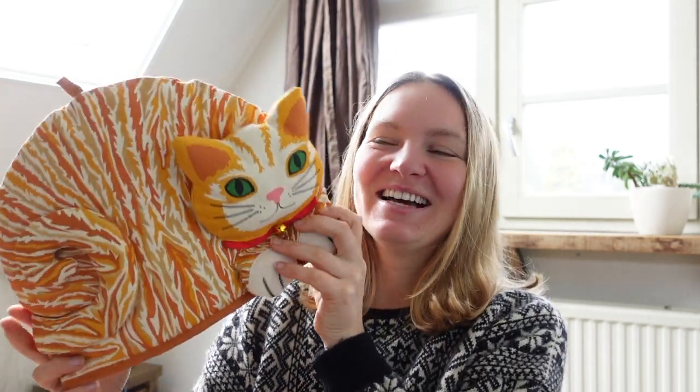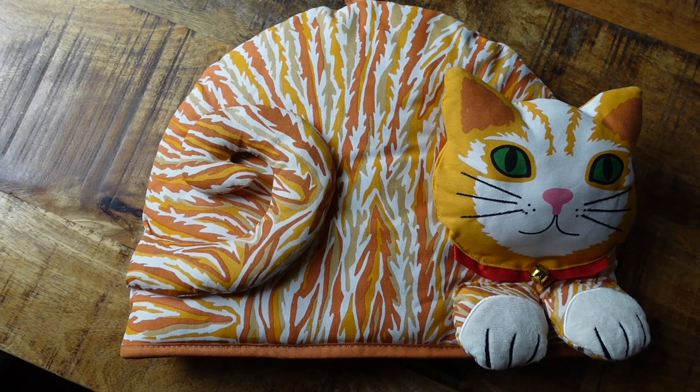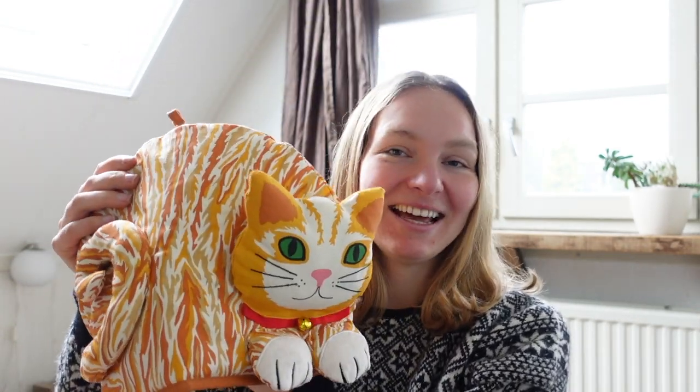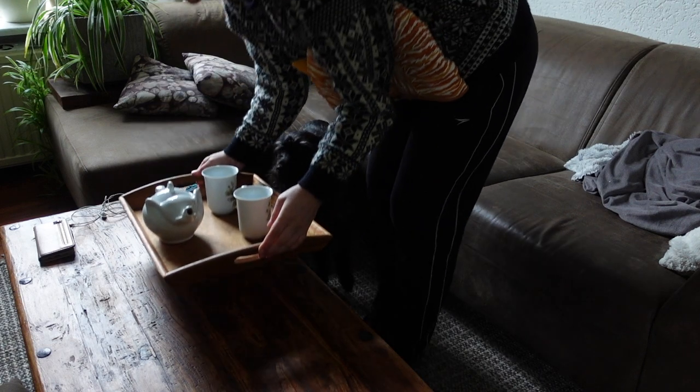Shall we start with the tea? No, we start with the most fun thing. I bought a tea cozy for myself. I think it's so adorable. I've never had a tea cozy before, and if you don't know what a tea cozy is, it's basically a little sleeping bag for your teapot, and you cover your teapot with it and it stays hot for hours.